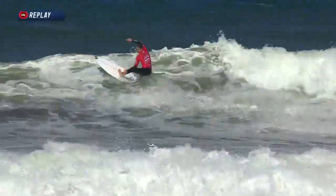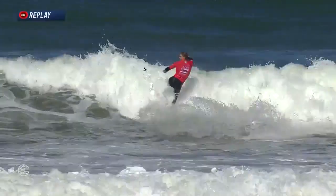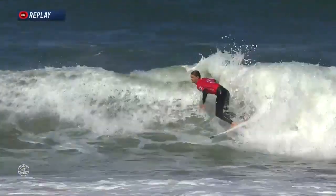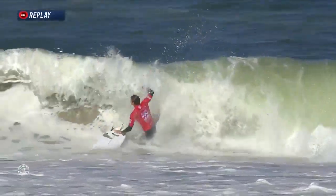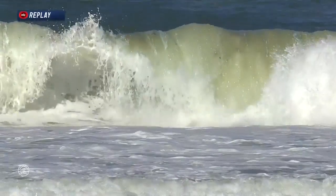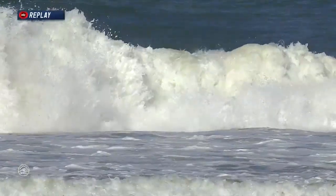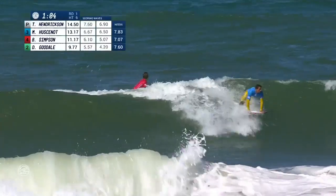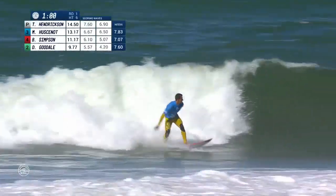Replay here. So again, these waves moving away from him. Gets the carve. Floats that section there, carrying the speed well. Another snap. And then see what happens here. Floats it. And you can see he tries to unweight just to be able to jump away from the lip as he lands the maneuver. But the Maxime Huscenot, and some anxious times for this guy scratching into the wave. Maxime Huscenot's going to utilize his priority over Brett Simpson and take that wave.